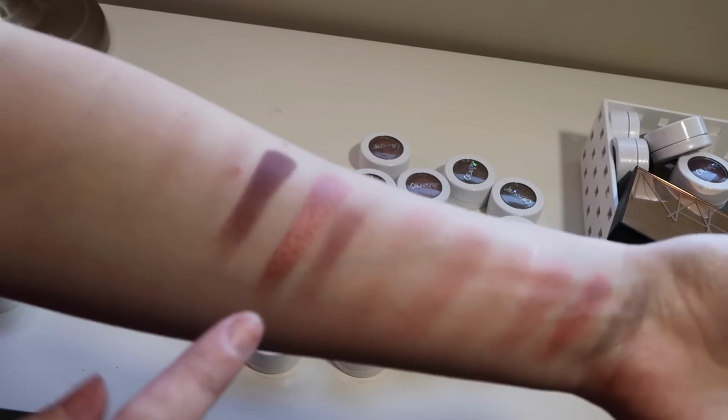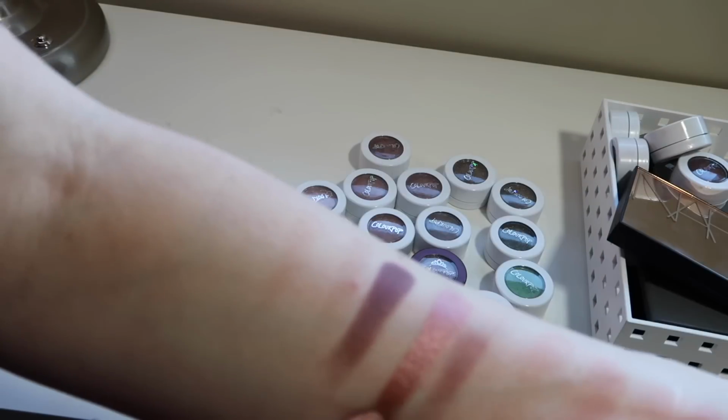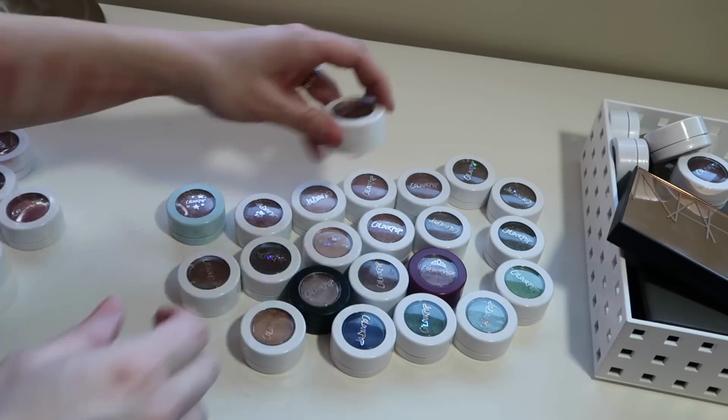I just want to take a moment to say that Muse is one of my favorite ColourPop shadows. I just think that's gorgeous.